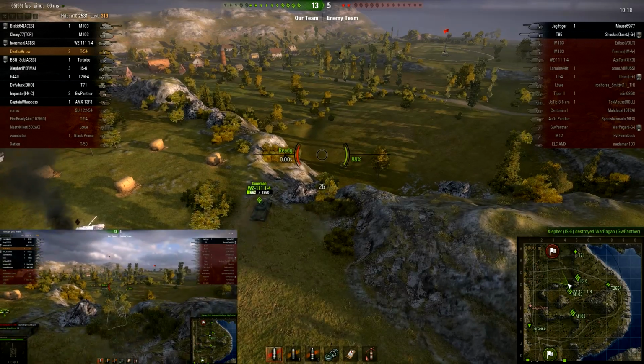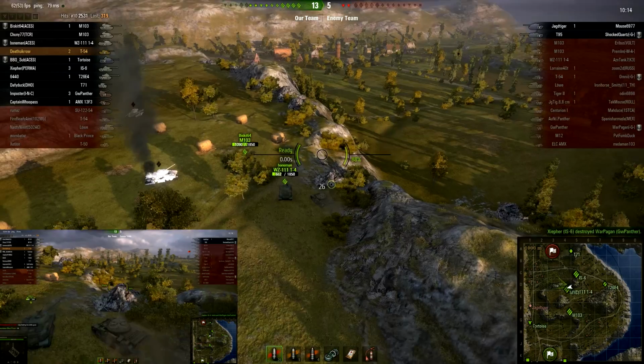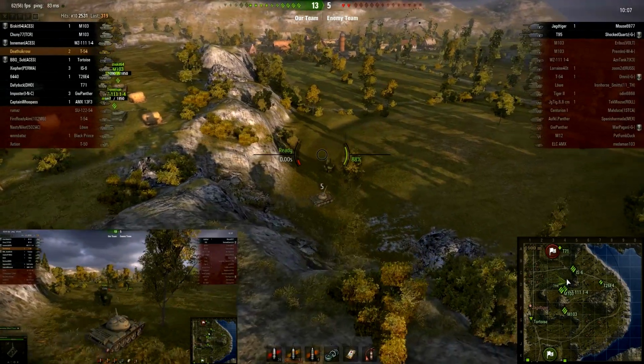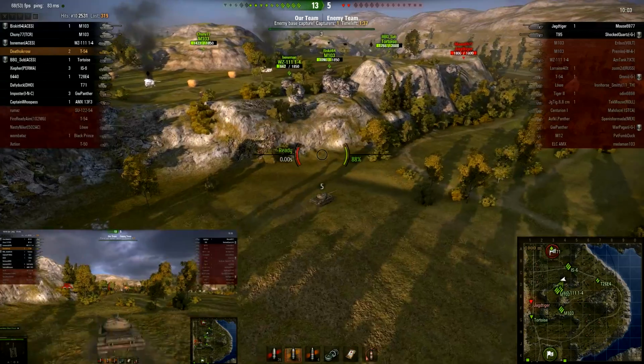Just the two enemy TDs remaining. One of them is in that G platoon, so I need to be careful of him, even though it is a T-95, which I can easily outmaneuver. I'm going to drop off the hill here, take a shortcut, switch back to premium rounds. T-95 is going to be a hard nut to crack with AP for me.